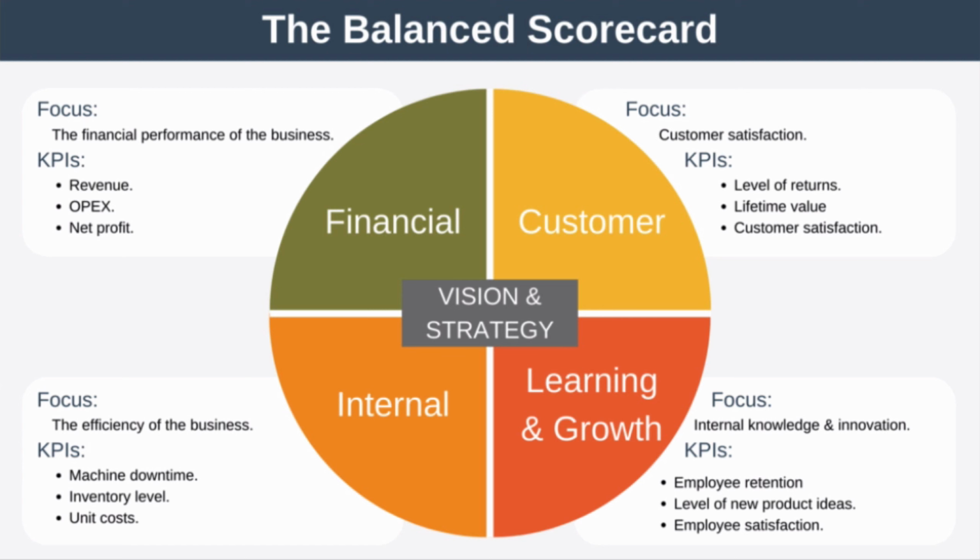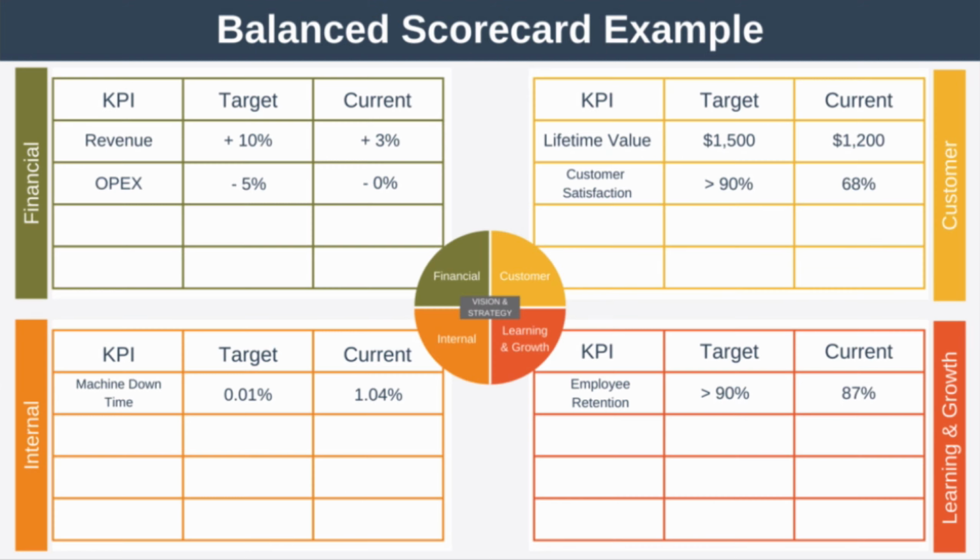So now that we've covered all that, let's take a quick look at an example. Now, we're not going to dwell for long on this example, and the reason for that is because although it's based on the original version of the scorecard created by Kaplan and Norton in 1992, this isn't the most popular version of the scorecard in use today. We'll look at that shortly. So really all I want to point out here is that the key thing to take away from this example is that not only have KPIs been defined for each perspective, but targets have been set and current performance is being tracked against those targets.